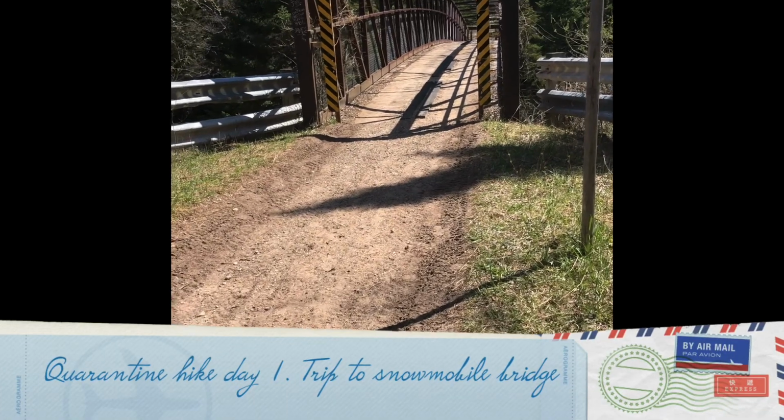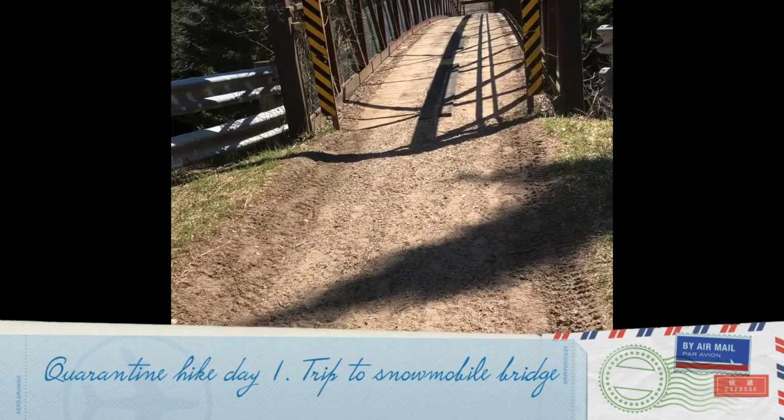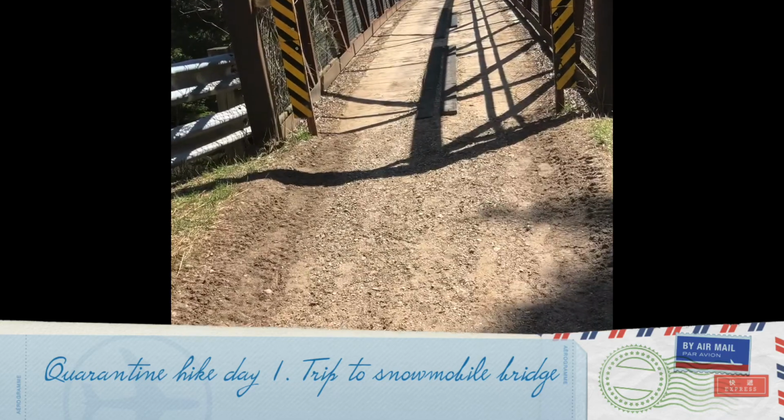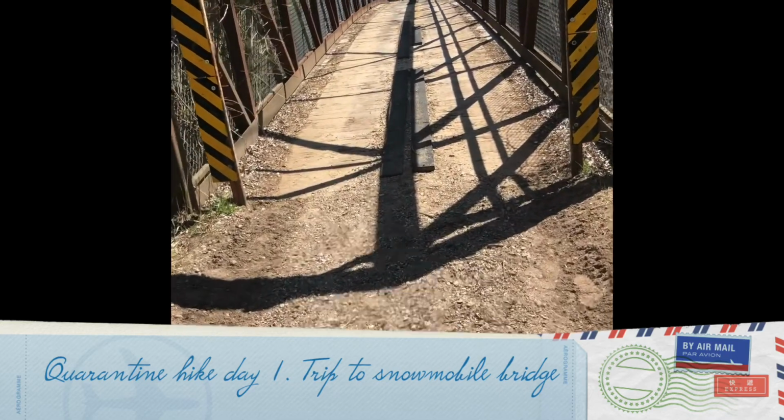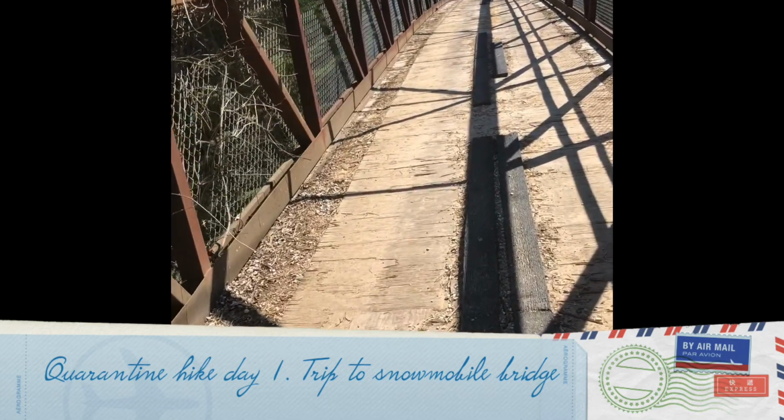The snowmobile bridge. This used to be the way that 131 came down through here. Now it's a way for snowmobiles to get across the river.